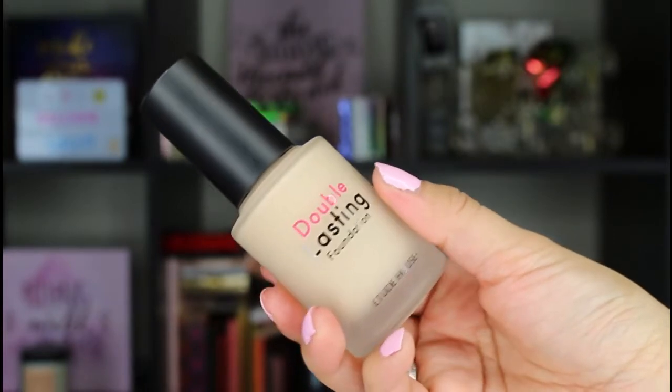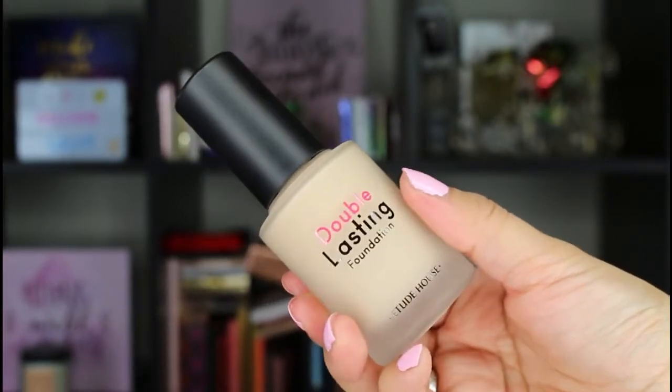For foundation, we are going in with the Double Lasting Foundation from Etude House. I was told that this is the Korean version of the Estee Lauder Double Wear Foundation. Usually a lot of Koreans use BB creams, CC creams, cushion, so I'm really excited to see how this one is gonna be, because their skin is so beautiful, so they don't really use a lot of foundation.